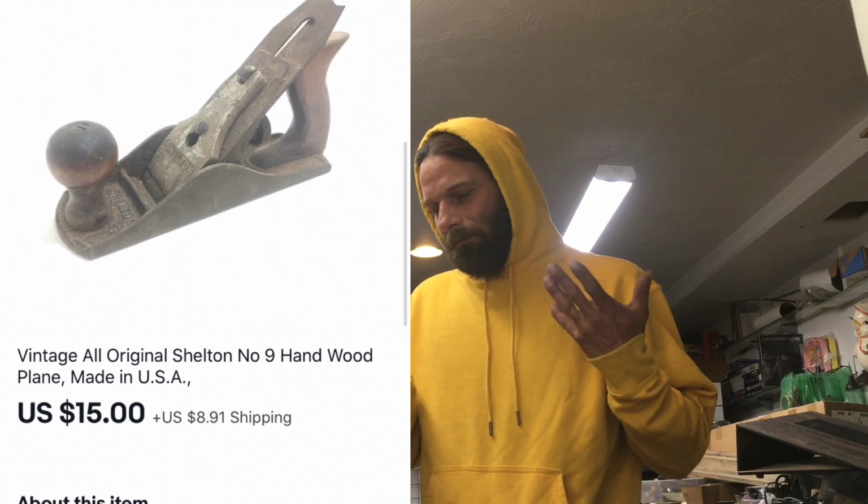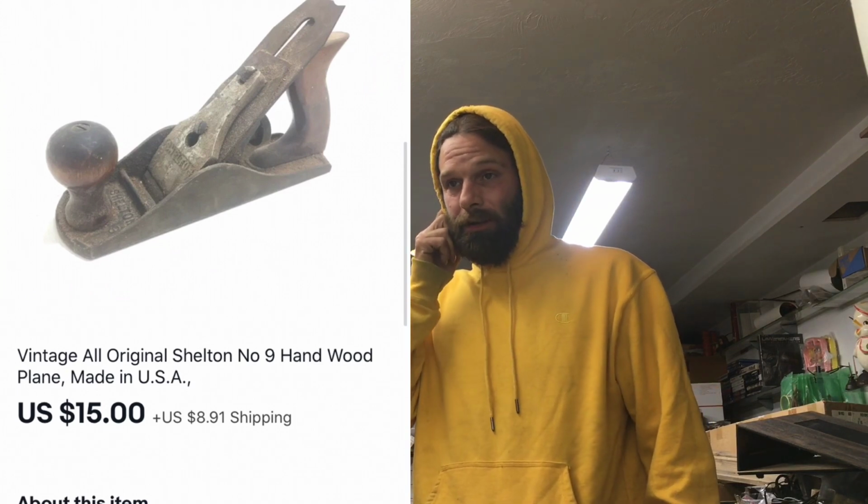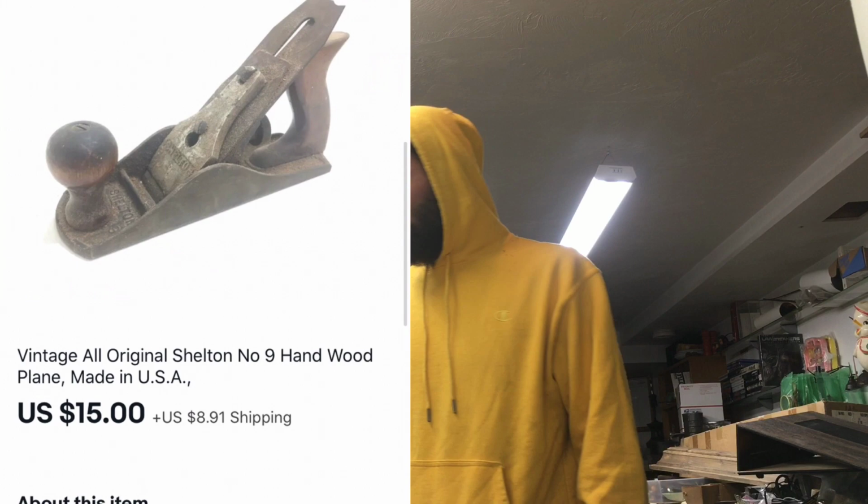Here's a number 9 Shelton planer. It's not the greatest planer, not the greatest brand, but it did sell.